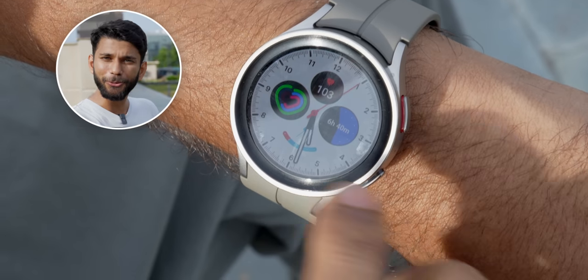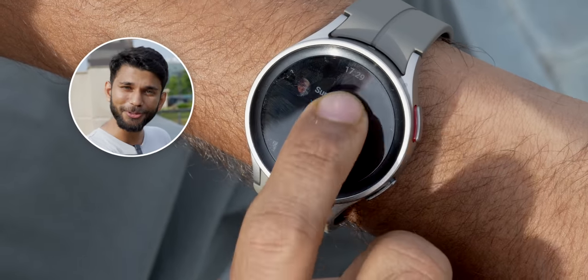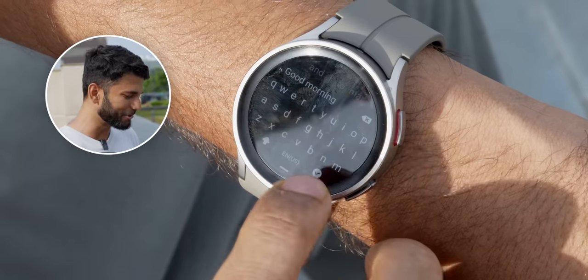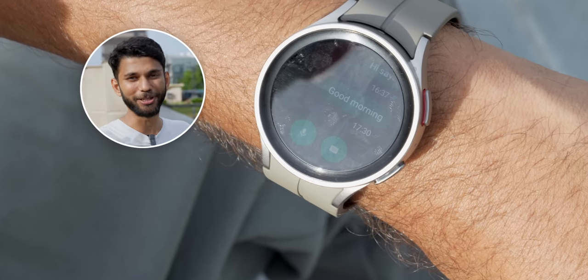And here's the best part about LTE smartwatches. Now, WhatsApp has recently announced a Wear OS version of their watch. So right now, I can use WhatsApp on my smartwatch and say good morning to Sayan, because why not? And all of this without having my smartphone.